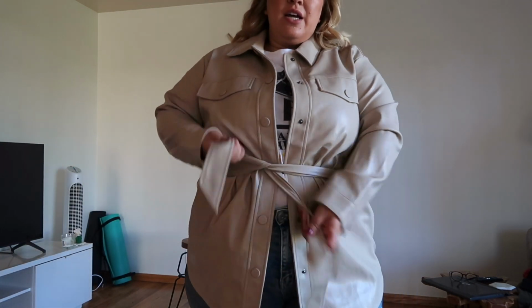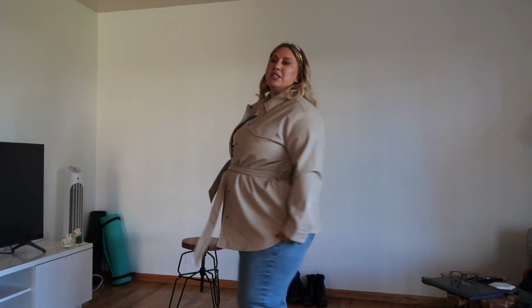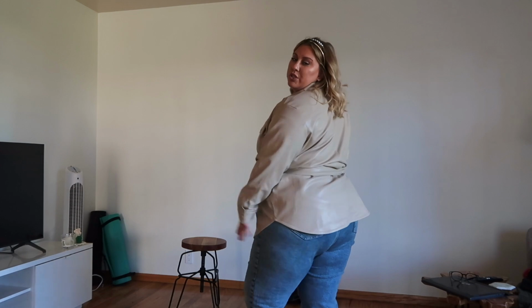Just like a little leather moment here. I think this is super cute. I was actually gonna wear this out for dinner last night. And this is what it looks like. And now if you wanna dress this up a little bit more, again, you can do the dark denim. I have a pair of velvet pants too that would go great with this. You can do a little heeled boot, or you can even do a pair of sneakers.